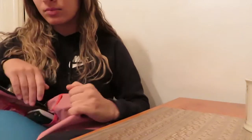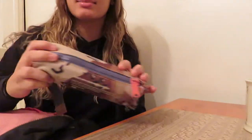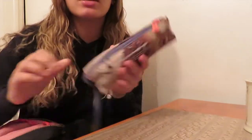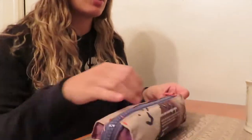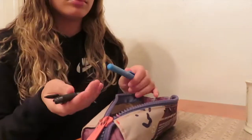Alright, when I'm prepping for a new semester, I like to make sure nothing that I don't need is in the backpack, which I've already done in my vlog of decluttering. I took out all my old paperwork and notebooks that I don't need, but I didn't go through my pencil case because it's literally completely full, and I know I need new pens. So I'm gonna go in and just get rid of ones that are dry, highlighters as well.